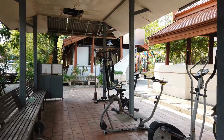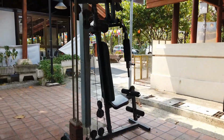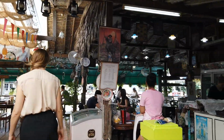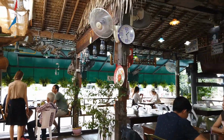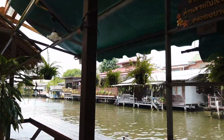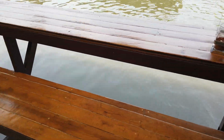I feel like we're walking into somebody's house. It just had that feeling though. That's the gym equipment. So she's going to get something for us to drink, and I will take a little walk here. Maybe we'll be eating here. There's a seat right by the Khlong. Fish right below our feet. I don't know if you can see them coming and going.